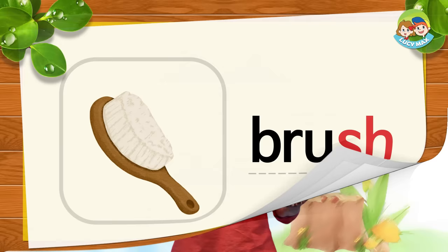Now we will do words with the sound M. When M and B are put together, it makes one sound, M. Can you say M? Good! Let's look at some words with the sound M.